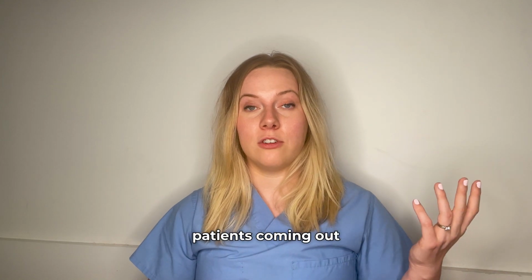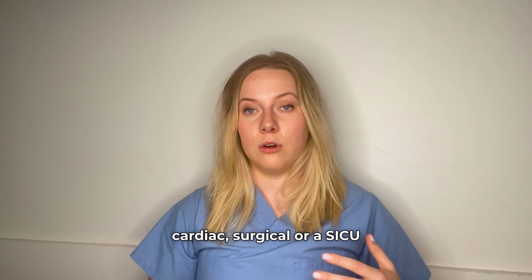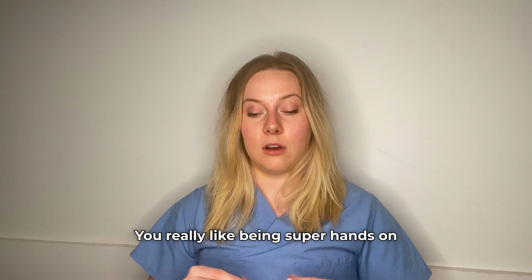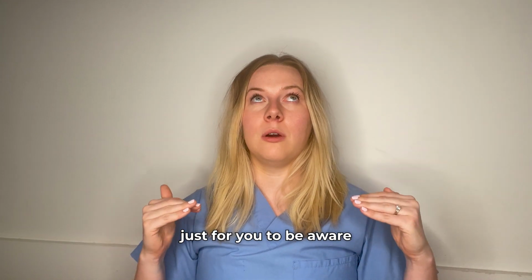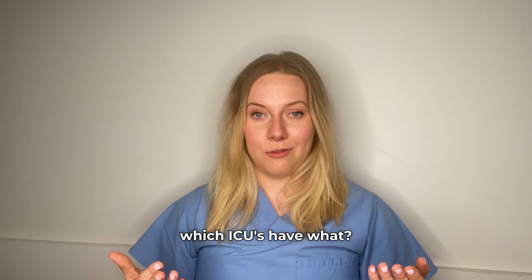If you want to be admitting patients coming out of the operating room, a surgical ICU, either cardiac surgical or a SICU would probably be a good fit for you. You really like being super hands-on and then fixing people with your hands, burn would probably be a good fit for you. So it's also important just for you to be aware, if you have specific goals, what you're looking for, which ICUs have what.